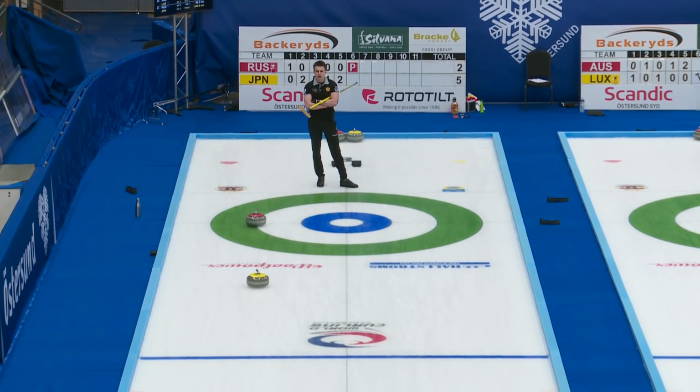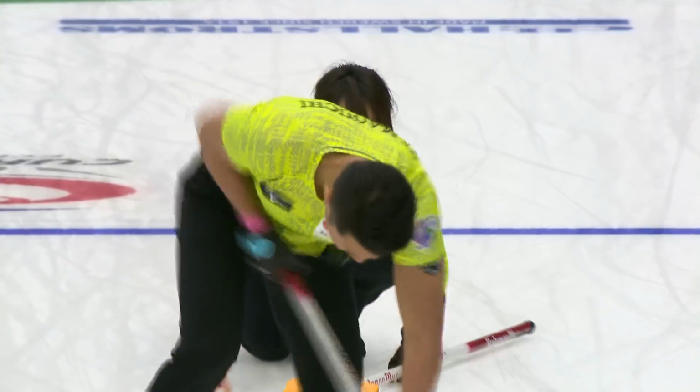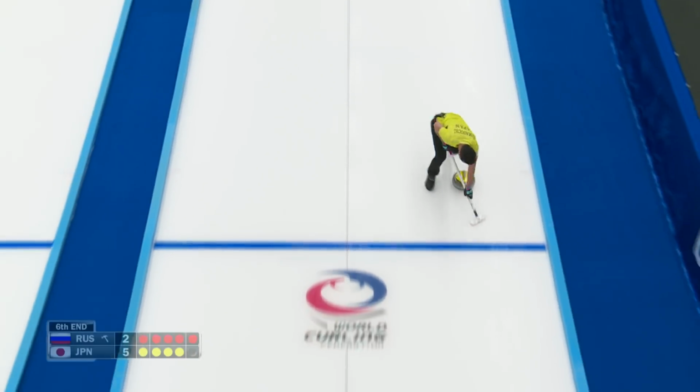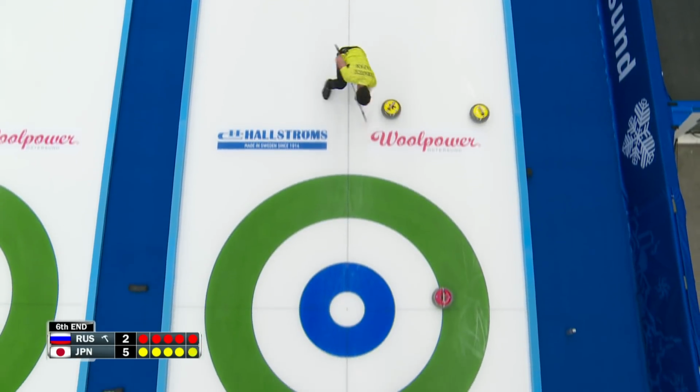Welcome back in action here. World Mixed Doubles Curling Championship. It's Russia playing Japan. But a steal of 2. Japan really taking a strong hold on the game. But now Russia electing to use their power play to maybe tie this game up. I'm not surprised to see them call the power play in this end.